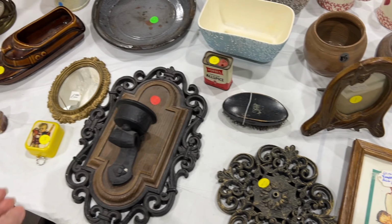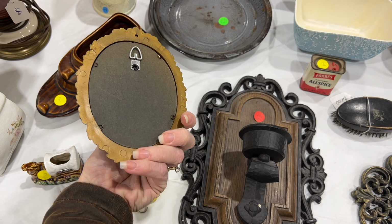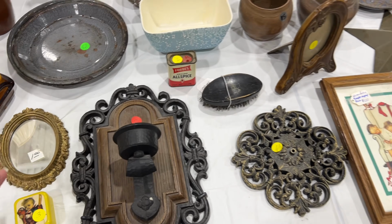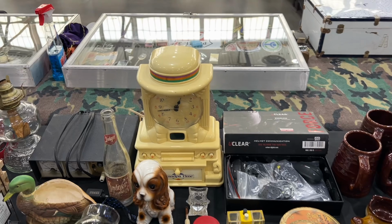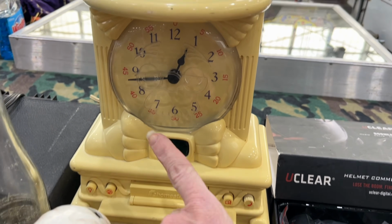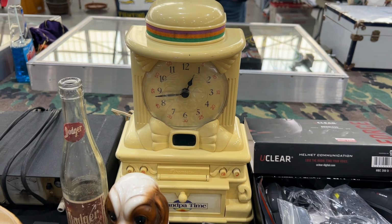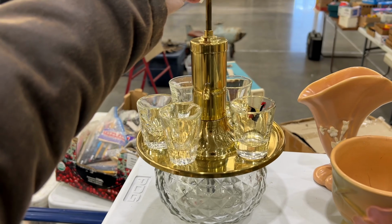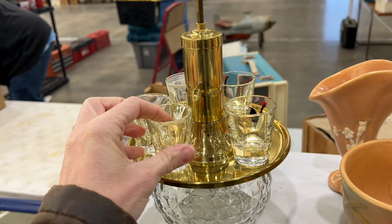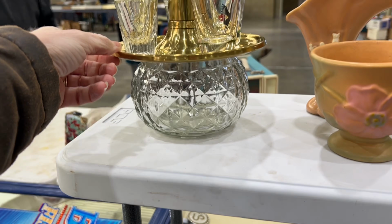They've got some cheap prices here though. This little mirror is $1. It's pretty cute. This clock, it's funny, it says Grandpa Time Home Store, and then I don't know if you can make out, there's a little grandpa face there. Cute. It's a cool little bar thing. I think it would work. That hatch folds down. Put your shot glasses. So cool.